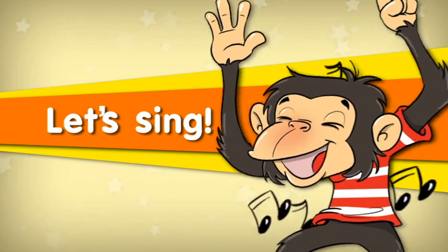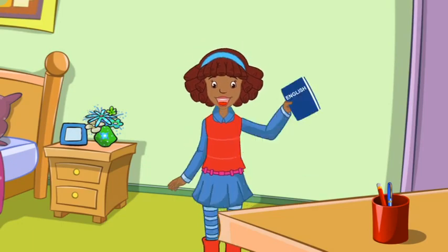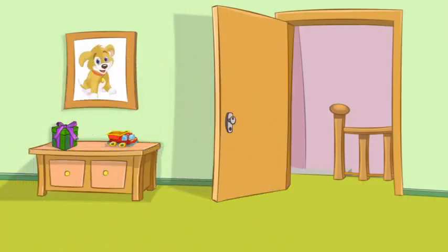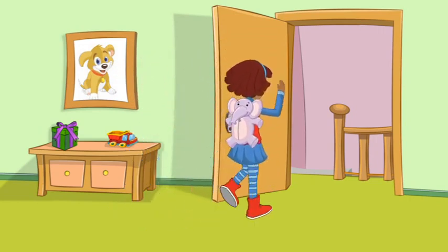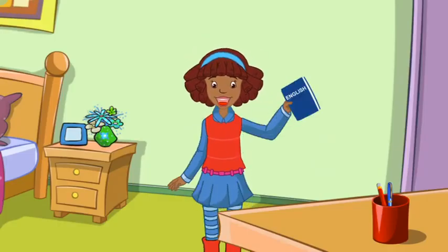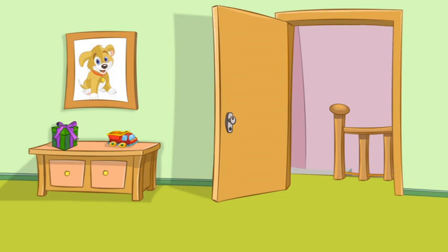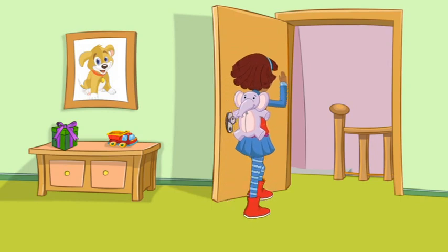Let's sing. A book, a pencil, a pen. Put them in my bag today. I'm ready for school. Hooray, hooray! A book, a pencil, a pen. Put them in my bag today. I'm ready for school. Hooray, hooray!